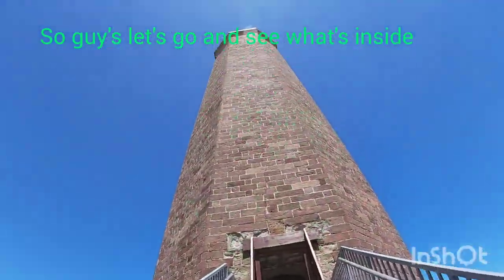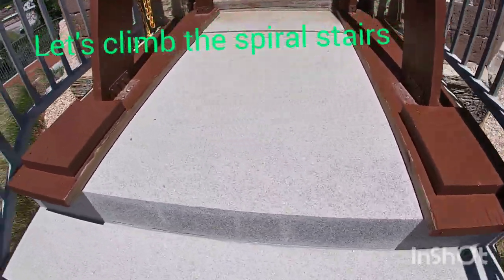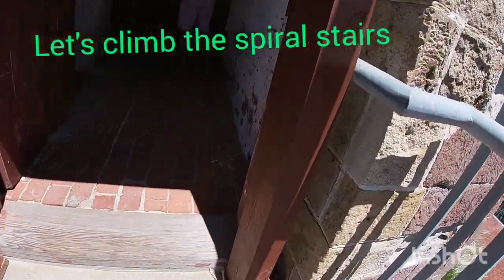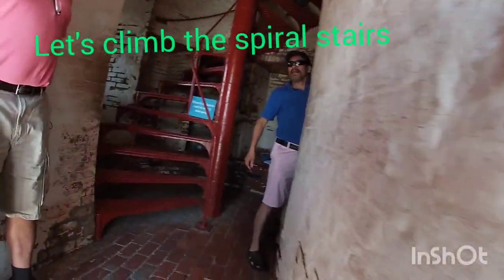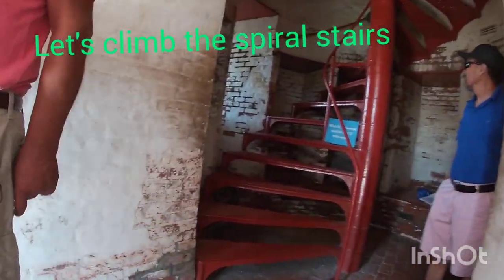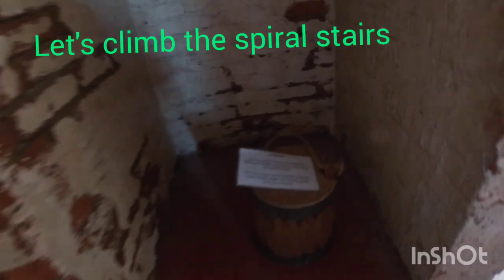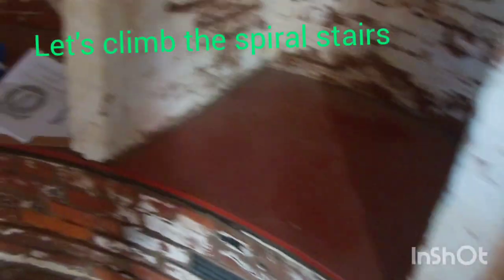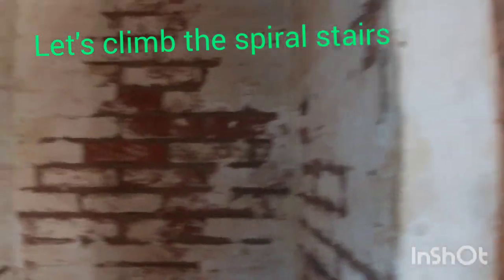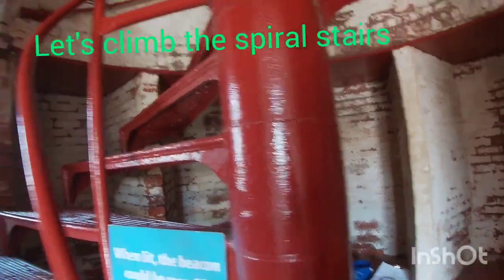Okay, we're gonna climb this. We're gonna wait for them. Thank you. Yeah, they're coming down. Cool. Oil bucket. Look at the oil bucket. Office ventilation. Is there more there? Okay. Can I go first?